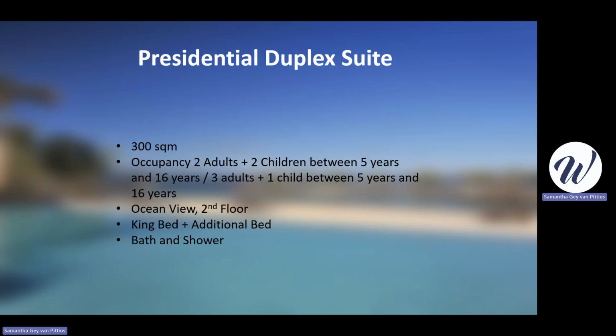This one is seemingly bigger, right? It's 300 square meters. It's got an occupancy of two adults and two children between 5 years and 16. Alternatively, they can have three adults and a child between 5 and 16. They've got an ocean view. It's situated on the second floor, and it comes with a king bed plus an additional bed, also with a bath and a shower.